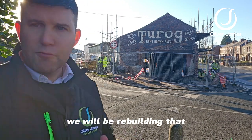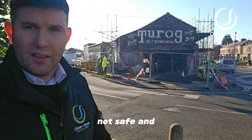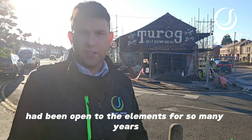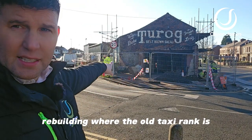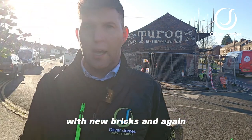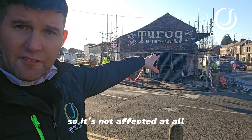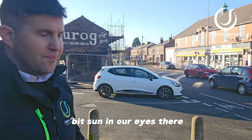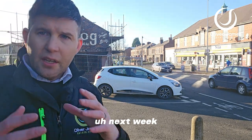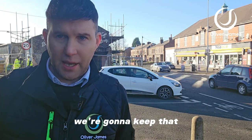Starting next week, we will be rebuilding that, because the whole walls were not safe and had been open to the elements for so many years that it just all needed to come down. So we will be rebuilding where the old taxi rank is, all with new bricks, and we'll put a nice flat roof on it underneath the Turog sign, so it's not affected at all. So it's all nice and well. I'm just going to readjust the video, a bit of sun in our eyes there. So that's going to be rebuilt next week. The look of the building from the outside, as it is now, it's rendered in white. We're going to keep that, but obviously do it new.